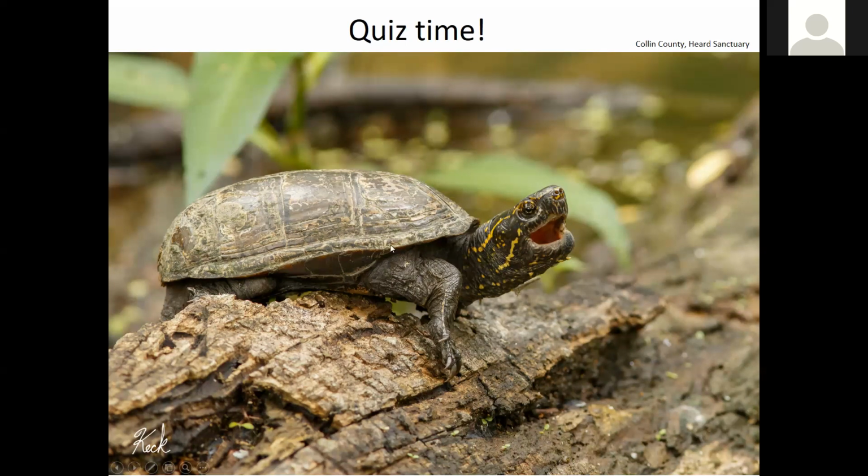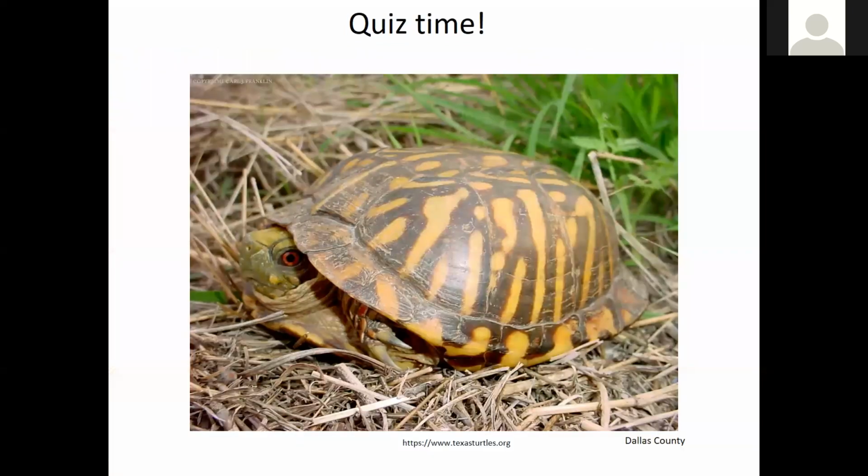That might be a little hard to tell in the photograph, but I think you can tell that it's an oblong carapace. Now, I didn't put the individual species because I thought that would be too difficult, but this particular one has those two yellow stripes on the head. It doesn't have a yellow chin or throat. It's not shaped like a tent. This is a Mississippi mud turtle. The only thing you could confuse that with would be a stink pot, and that's tough if you can't see the bottom of the shell. But that's a Mississippi mud turtle. Okay, this is the last one.